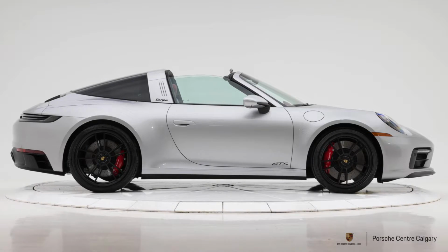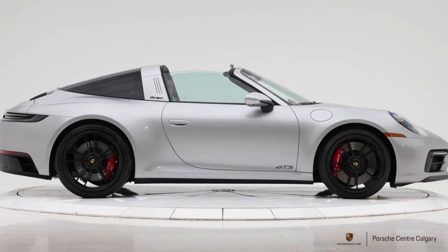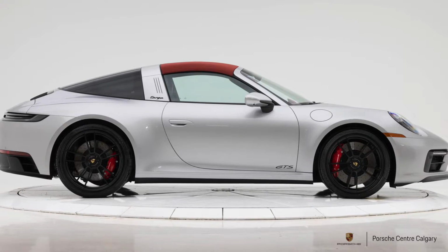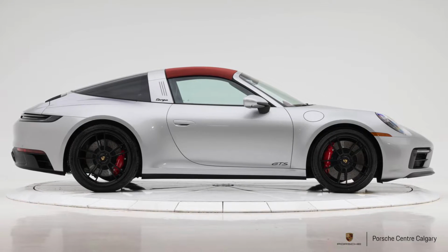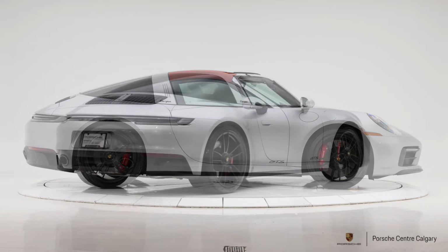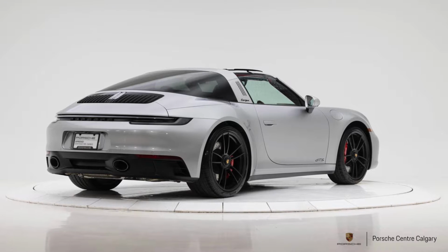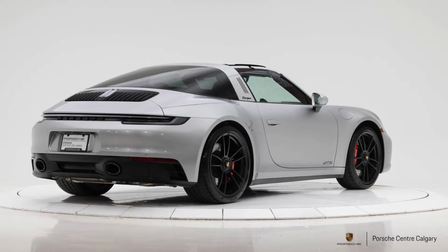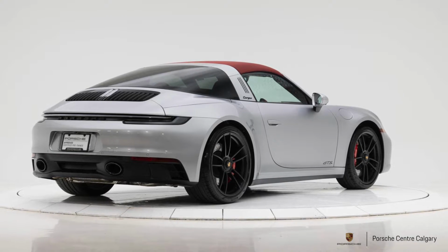The Targas are also all-wheel drive. So you have your Targa 4, which is the standard engine, still all-wheel drive, hence that 4 designation. And then the 4S gives you a little bit more power and larger brakes. And then the Targa 4 GTS, which is the one that we have here. This is the most powerful, most sporty example. It has 473 horsepower, so quite a quick thing. And then also, being a GTS, it gives you a few more performance options as standard, as well as some aesthetic ones. So I'll touch on some of that.